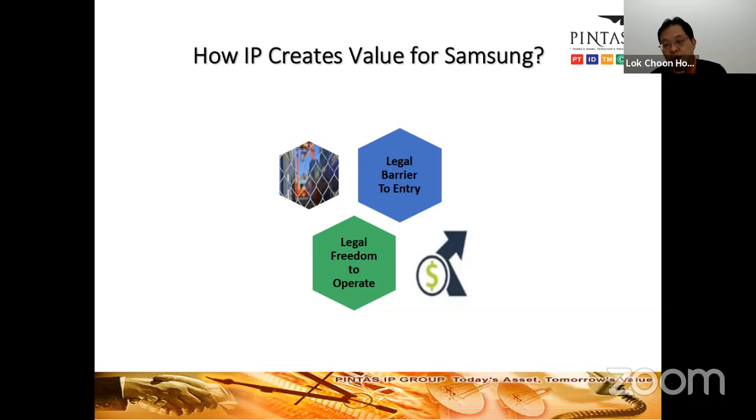And secondly, Samsung also uses IP to create freedom to operate, because in today's very competitive world, your competitors are also busily creating new ideas and protecting new IPs. If a certain idea is already protected or owned by someone, then you have no license to do that business, because that territory or idea is already owned by someone. So, as I will show afterwards, I think freedom to operate is very important for Samsung. Samsung files a lot of patents to secure freedom to operate so that it doesn't get sued when it sells products to the world. So these are the two key values for Samsung.